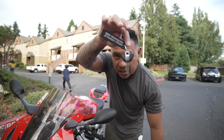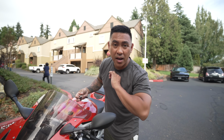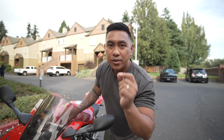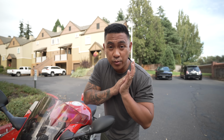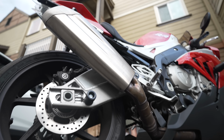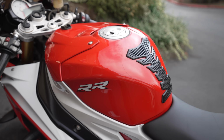Okay, we have one key from Brian. We're gonna start her up. I'm not gonna take it for a test ride. The guy is just an old guy and he seemed really honest. You're gonna wanna test ride the bike. Make sure you run through all the gears. Make sure there's no funny noises. There's no oil leaking. But again, I'm not doing that. I trust him. Seems like an honest dude.